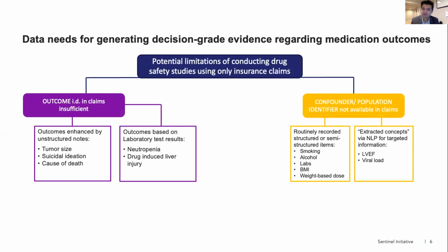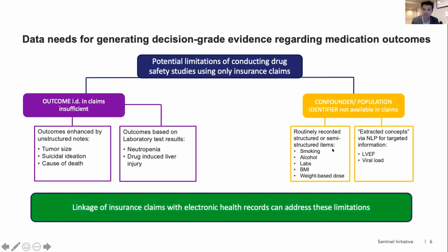And similarly, there are certain medical conditions where you are just not able to reliably identify the population that you are interested in studying just using claims. So the point here is that each of the two data sources represent their unique strengths. With health insurance claims, you get the longitudinality. With electronic health records, you get the depth of clinical information that you require in many cases. So when they are linked, they provide really complementary information and may be able to address many limitations that are often encountered with just using one of the two sources.